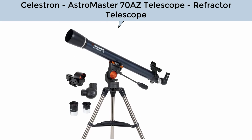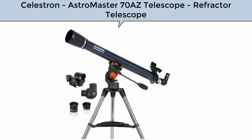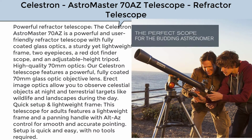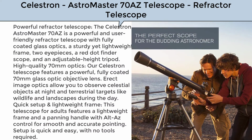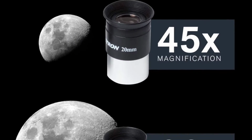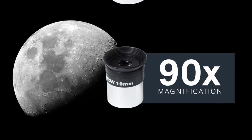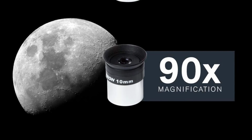Top 4. TELMU Telescope, 70mm aperture 400mm Arizona Mount Astronomical Refracting Telescope. Celestron AstroMaster 70AZ Telescope, Refractor Telescope, fully coated glass optics, adjustable height tripod, bonus astronomy software package.